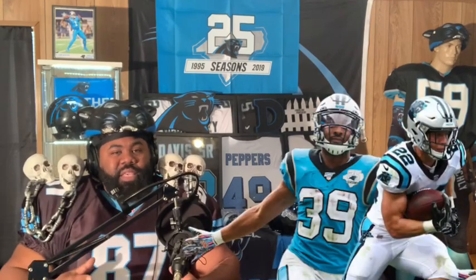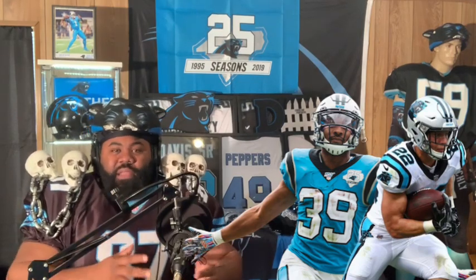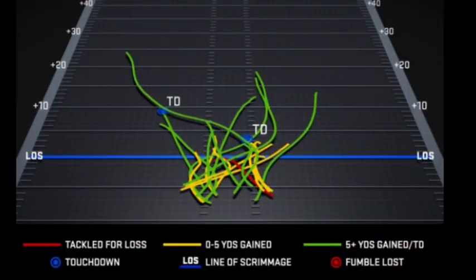We're going to go behind the scenes and look at a mathematical, scientific equation on how to distribute the ball between Christian McCaffrey and Reggie Bonifant. If you look up on your screen, we're looking at Next Gen Stats for Christian McCaffrey's performance in Week 1 against the LA Rams.